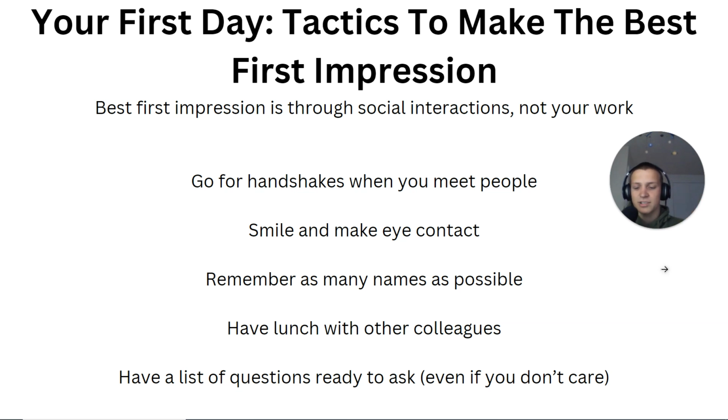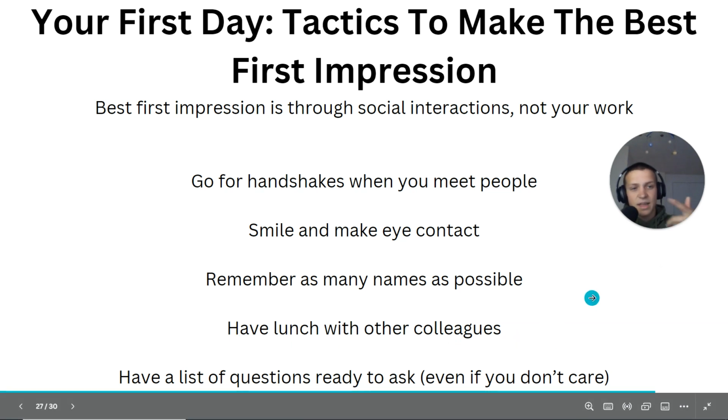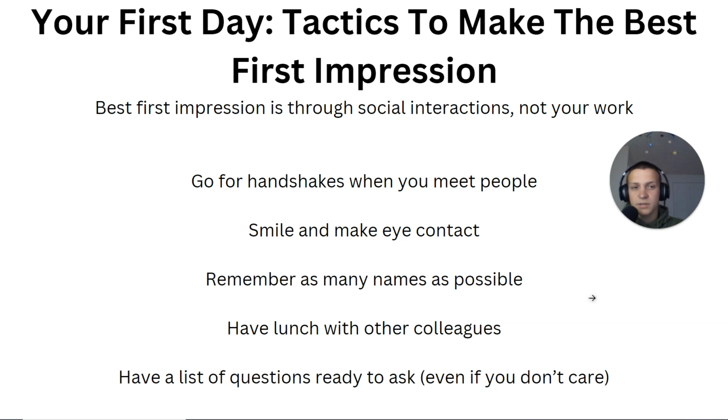And then a bonus one here is just, in general, to have good conversations with people, ask questions about themselves. So especially when you're having lunch with other colleagues, ask them questions about what they do, what their projects are, what they do for fun. People enjoy it when they're talking about themselves. It's as simple as that.